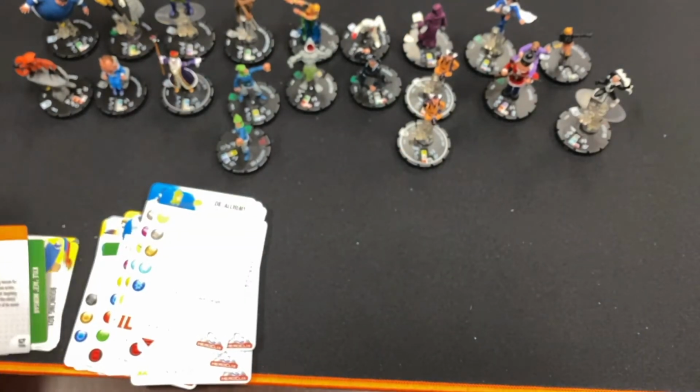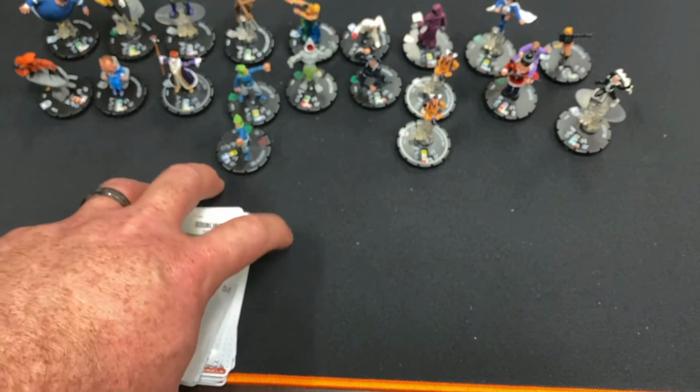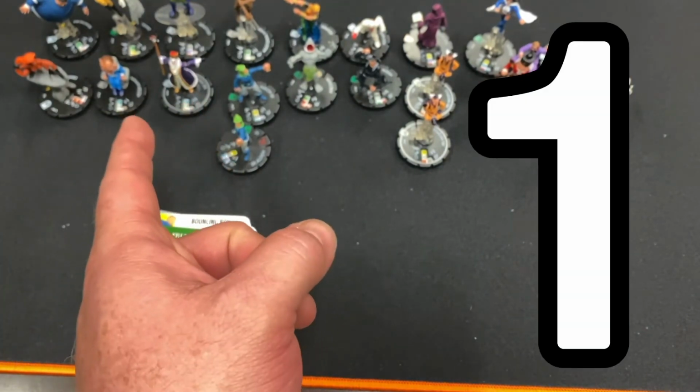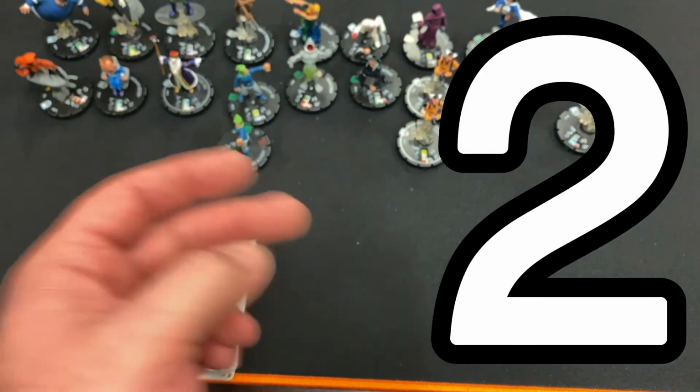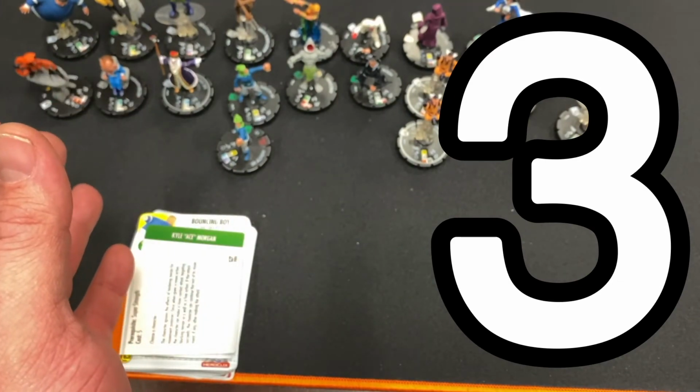Now, this is what the old stuff got, you guys. Be happy that the game has completely changed now into the state that it's in. Because, one, these old figures are ugly as sin. Two, the powers are weak. And three, way overpriced for what they could do.